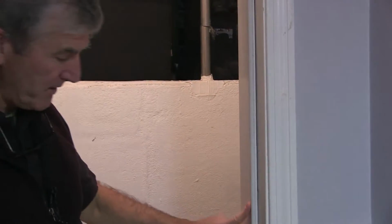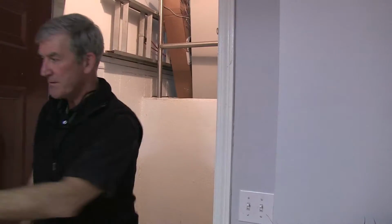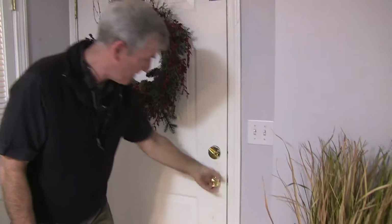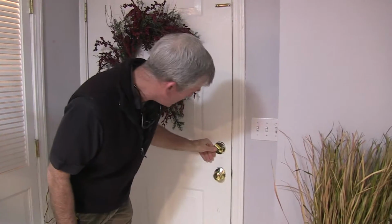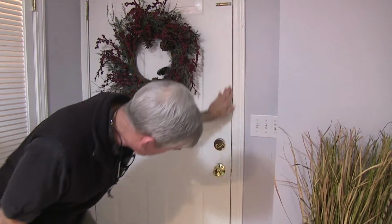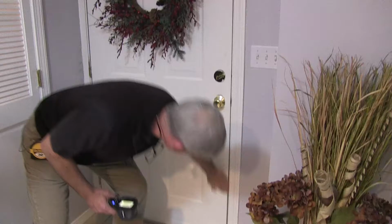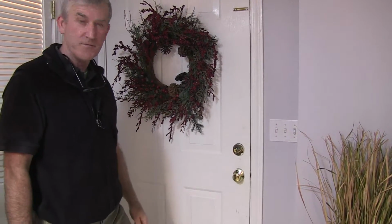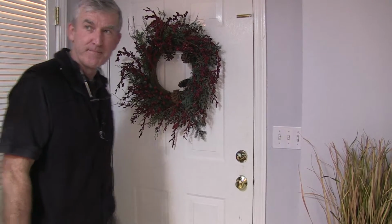But this thing looks to be appropriately weather stripped. We've got an insulated door on here, which is also good. It's something that's generally suggested in all new homes. And one of the other things I always look for myself is to see if there's any light or air that we can see moving around the door itself. But this door looks to be fine.